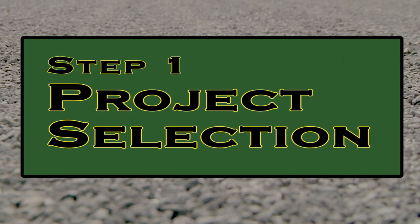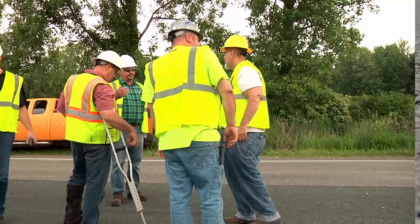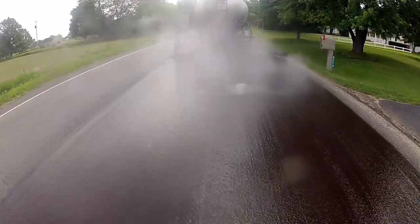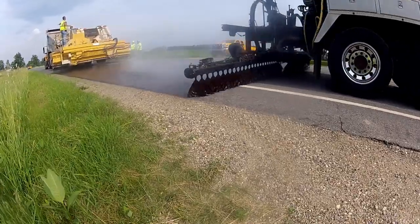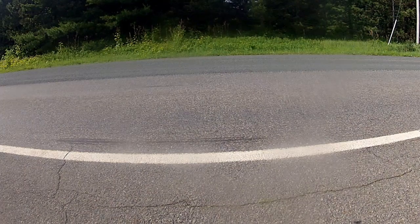Step number 1, project selection. Evaluating the suitability of the existing pavement surface for a chip seal is a critical first step. A pavement with poor ride quality or rutting cannot be corrected by chip sealing. A chip seal is designed to prevent water intrusion into the underlying pavement structure. Cracks in the pavement are the primary means of water entry.